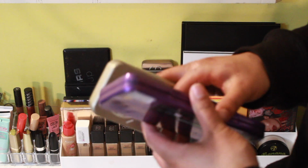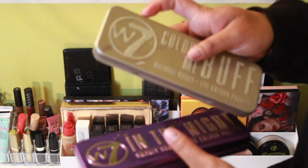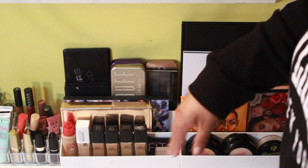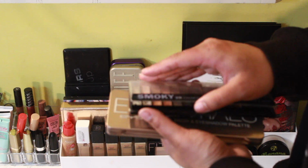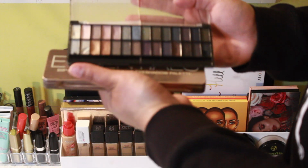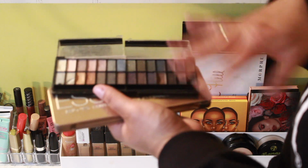I used to use these all the time, well this one actually, and this one I didn't really use, but I bought these from Posty Plus when I first started doing makeup, so good memories. I also have another Smoky 28 colour palette by Profusion. My nephew stepped on it and fully snapped, so that's why it's broken, but I love this. This was also a gift from my auntie, and I love the colours in here.